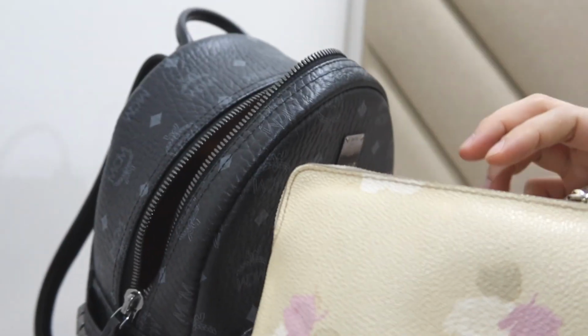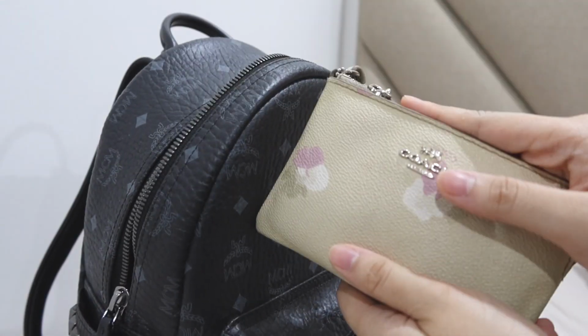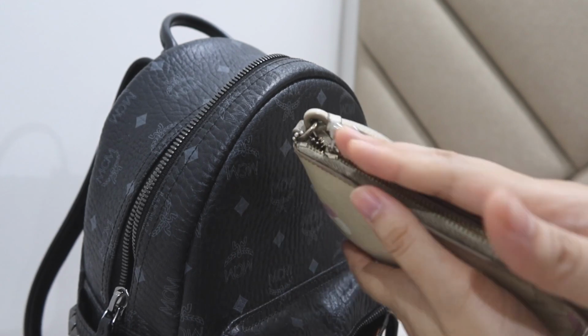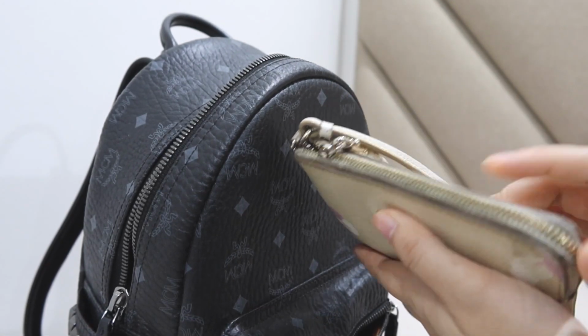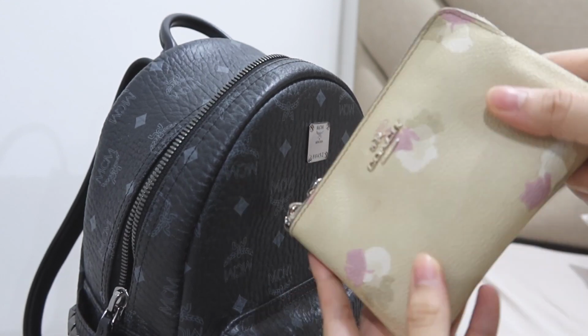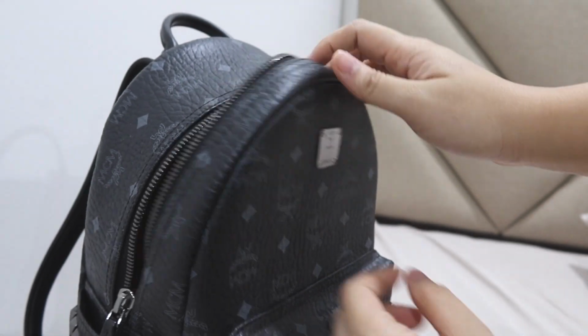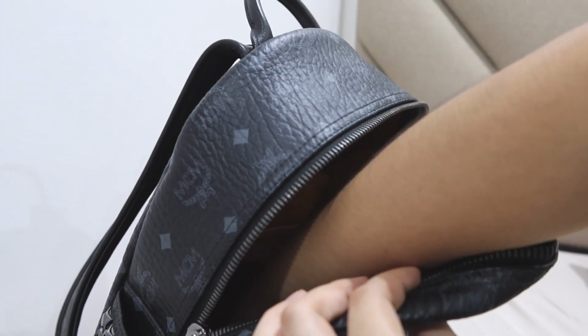And I have my wallet. This is a Coach wallet. I got this as a gift, so I've been using it for a long time now. I really want to change it, and I'm still waiting for the wallet that I ordered from Fennec Soul, but now I'm using this one. And next one, what can we get here?